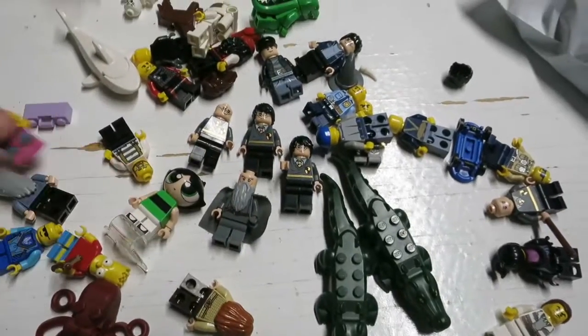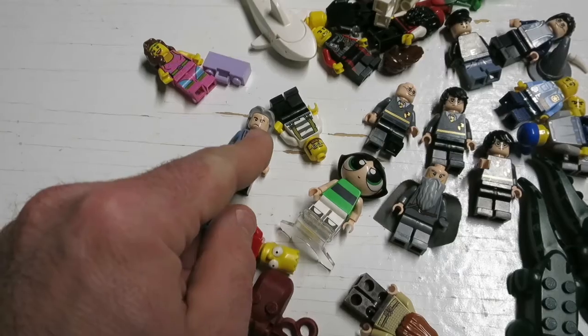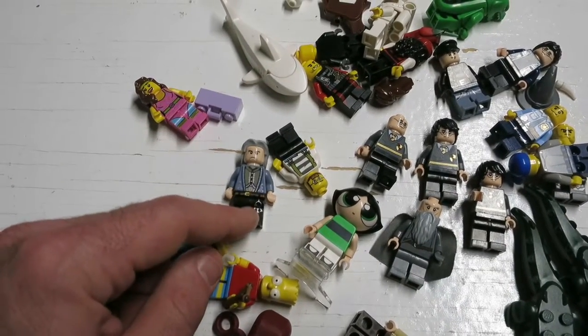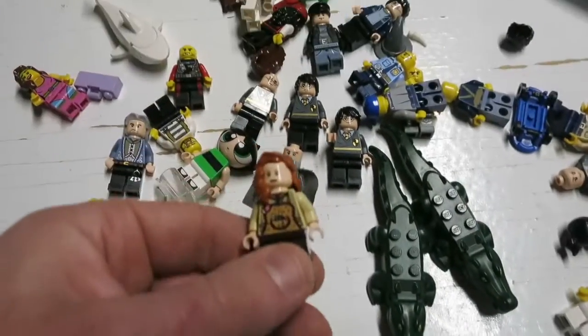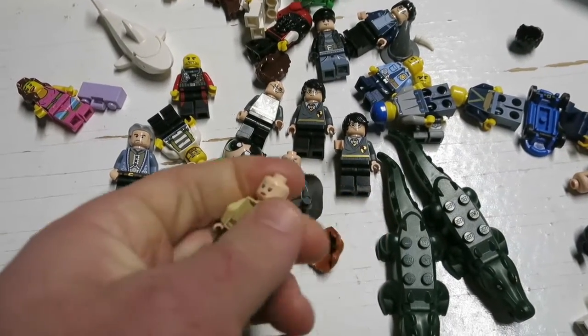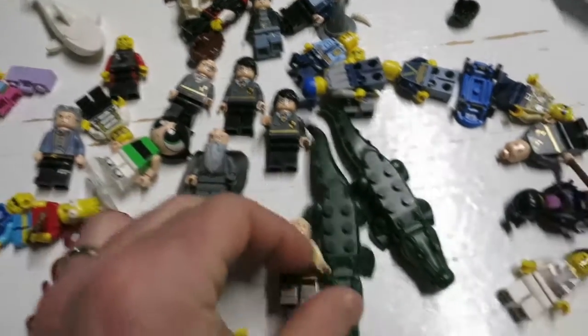Here's another Series 5 Complete Fitness. That's the wrong head. That's Dumbledore's body. But this is the right legs for this Argus Filch guy. Ooh, Molly Weasley, that's the wrong face. That's a Ginny face. So we will see if we can complete her in one way or another.